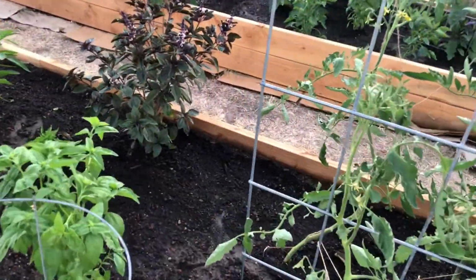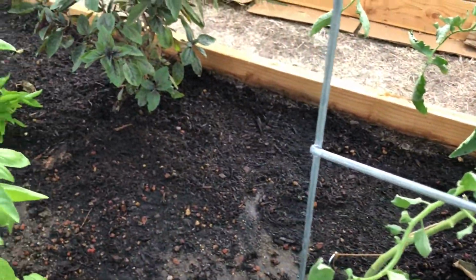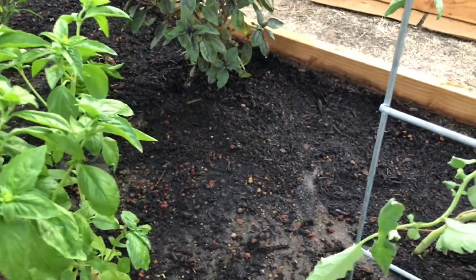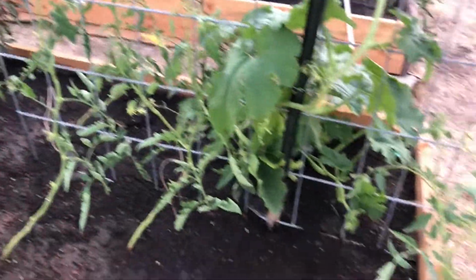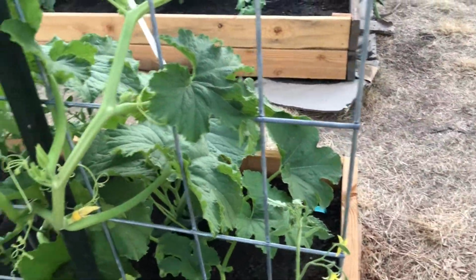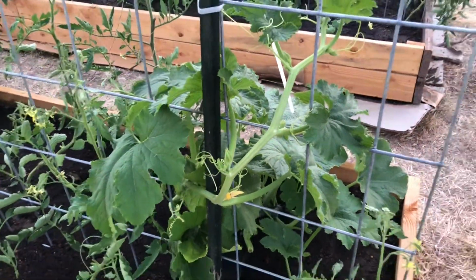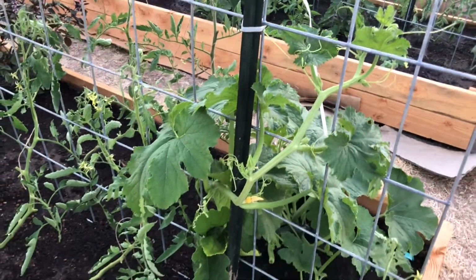I just saw a praying mantis. Oh, I don't see him. He was right at the base of that plant. I don't see him anymore, so I think I missed him. But anyway, the pumpkin plant is doing really well. It's starting to climb really high now that we have it trellised. I'm just weaving the vines in and out as they grow.